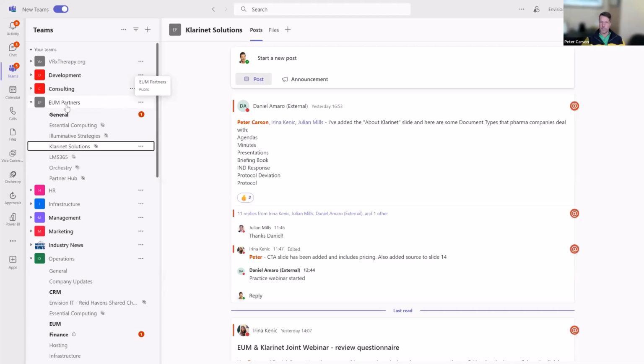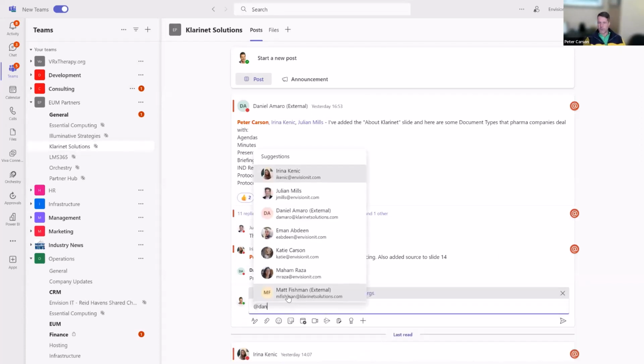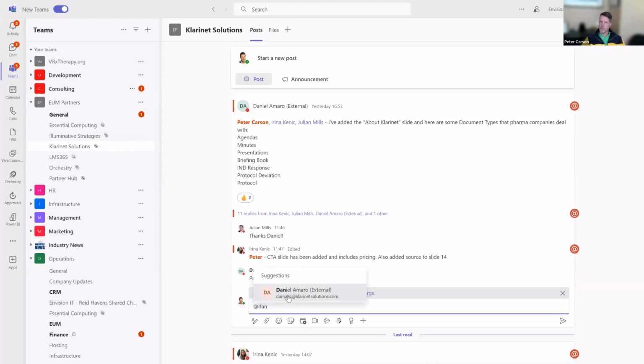We said, hey, we'll just have one team called EUM Partners, and for each of our partners, like Clarinet Solutions, we'll create a shared channel. You can see that little link in there shows that that's a shared channel that has external members in it. And for the folks on the call, you can see Daniel showing busy because he's in the call here, but he's just a member of that team. So I can start typing in here and mention Daniel. He's not part of our organization, but it finds him and adds him in through there. Now that's because we've added him to the shared channel. I can't mention anybody at Clarinet unless I've actually put them in.